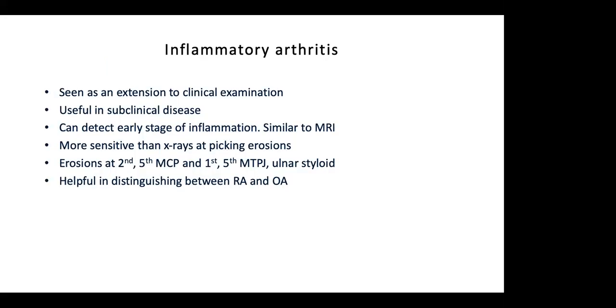Okay, so if we now look at the individual diseases, I've grouped this into inflammatory arthritis. So this is your rheumatoid, this is your psoriatic arthritis. Now, the whole thing about ultrasound is that it's seen as an extension to clinical examination. So, as rheumatologists, we don't forget the fact that we are rheumatologists. We rely on our history taking, we rely on our examination, but also ultrasound is akin to a cardiologist's stethoscope, where it helps us within our assessment of the patient.